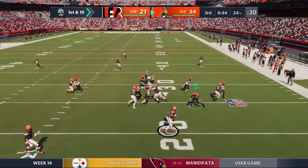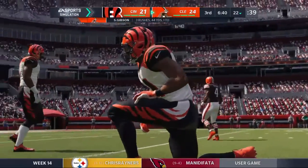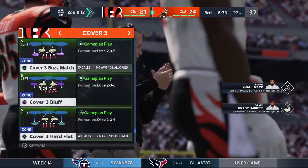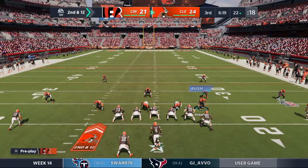On first down, it's Gibson. And this one goes nowhere. Losing yardage back at the 22. 2 yards the loss, 2nd and 12. I'm getting a sense that the momentum of this game is changing since the break. Nice play there, and this D is fired up.